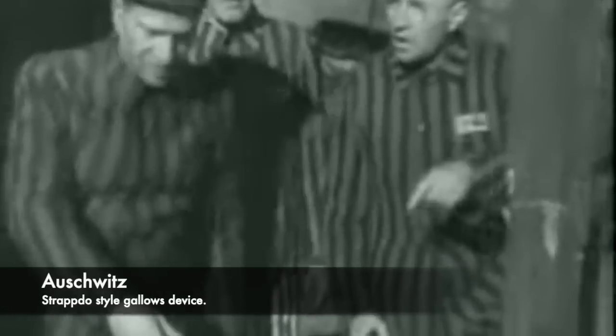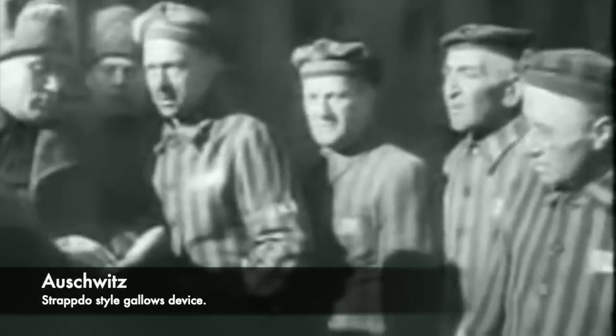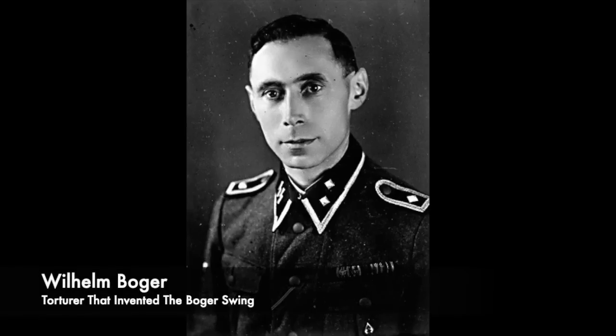Another form of this sort of torture was actually invented by an SS officer, Wilhelm Berger, who worked inside of Auschwitz, and he was in charge of interrogating prisoners. Berger came up with the Berger swing, an instrument of torture, and with this, it was a metre-long iron bar suspended by chains hung from the ceiling. A prisoner would be brought in for questioning, stripped naked and bent over the bar, wrists manacled to ankles.